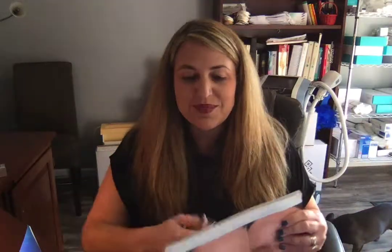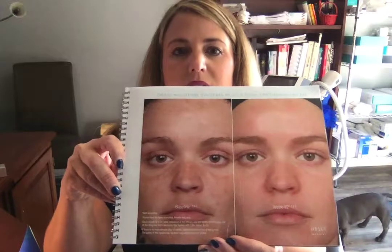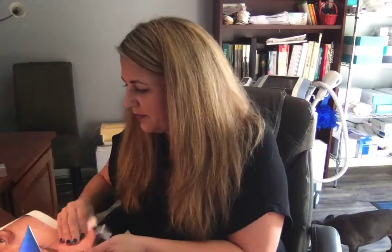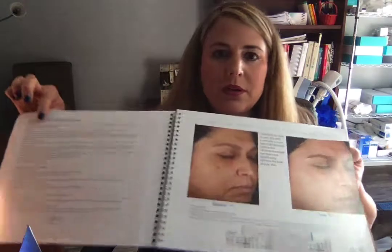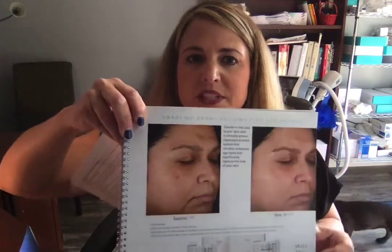Now, you have to use your product faithfully if you want it to work. If you don't, it will not work. So it gets a little old hearing people say that it doesn't work when they don't use it. So the people that use it, it definitely works, and we see it all the time. Here's another example of just sun damage and Obagi New Derm at 12 weeks. There's lots of examples, and it can be used in all skin ethnicity types.